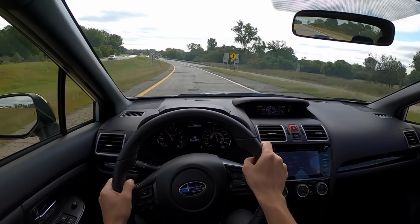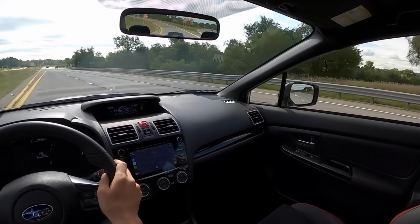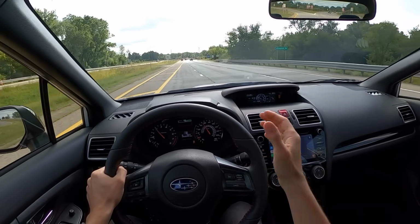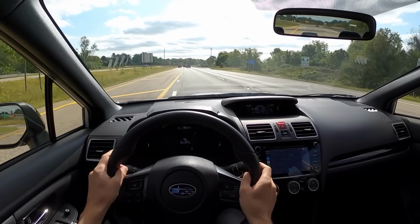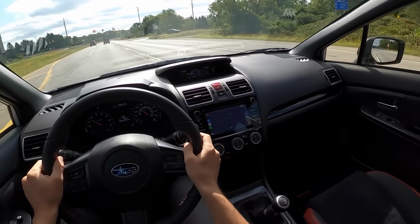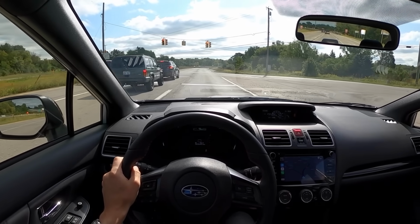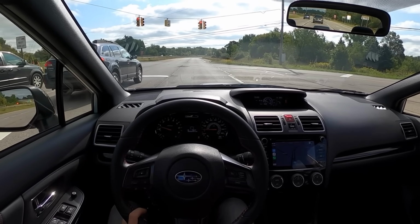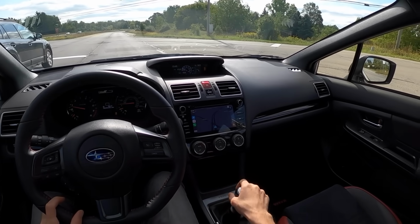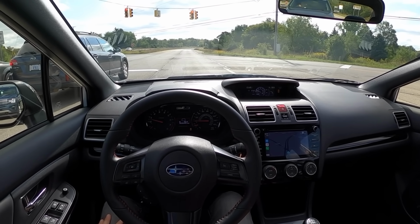Honestly, the WRX has not changed that much. This is very similar to the 2012 I drove in terms of driving feel and enjoyment and excitement. I mean, it's almost similar to the '02 WRX. A little bit more horsepower, definitely some more modern amenities, but the same philosophy applies here.